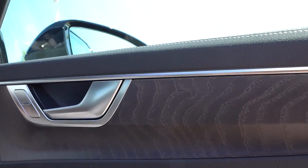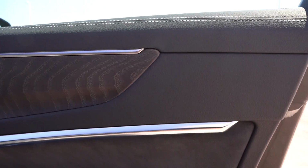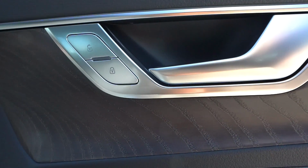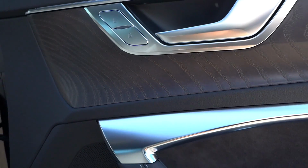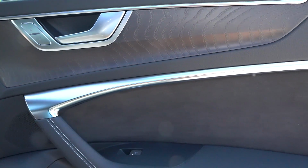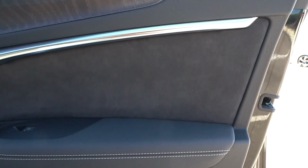You have that beautiful stained wood trim, and I'm so glad they didn't do gloss black or carbon fiber. It's nice to have something different. It's a nice dark stain, no varnish on it. The silver is nice and bright. In the center of the door panel, you have that Alcantara. Looks really clean, just enough.